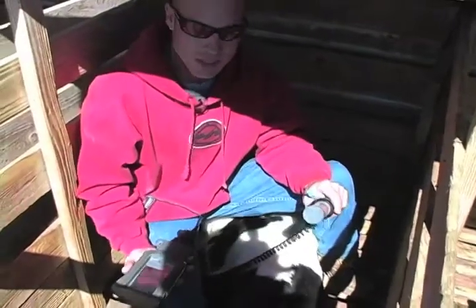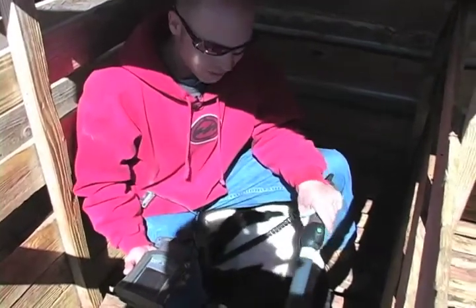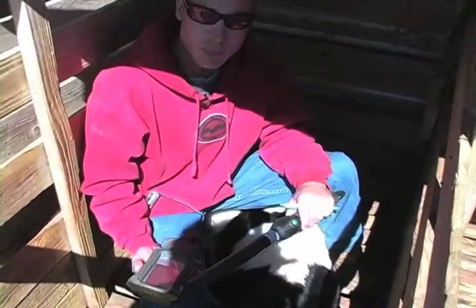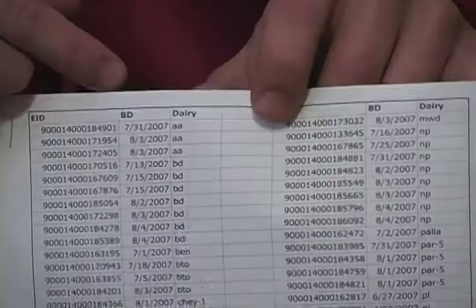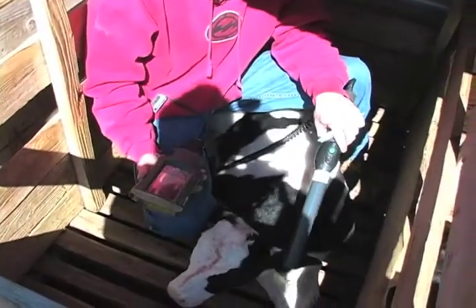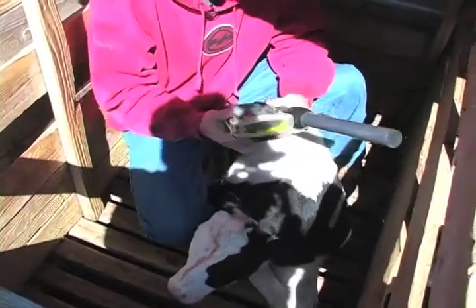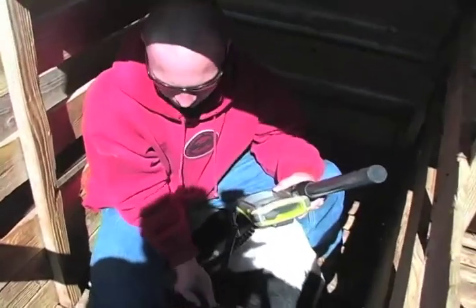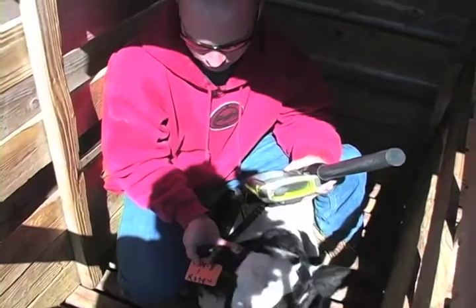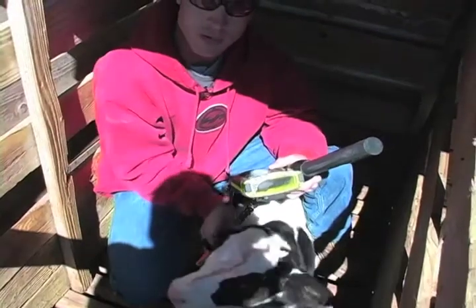What I'm about to do now is scan our calf into the system utilizing the RFID and the stick reader. Our program runs off of an Excel spreadsheet, and when I push this button and hold it to the calf's ear, the reader will read this tag, and the number on the tag will be inputted into this computer. Then I'll take the information that's on this tag and input it next to that number. So our dairy would be Region 1, and our receive date is going to be 3/4/2008.